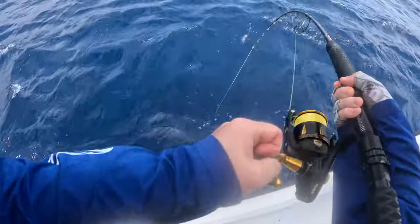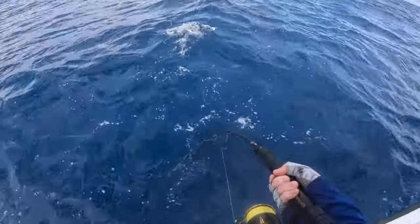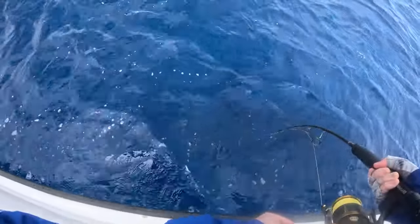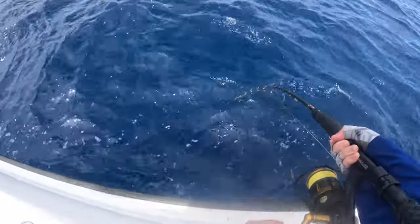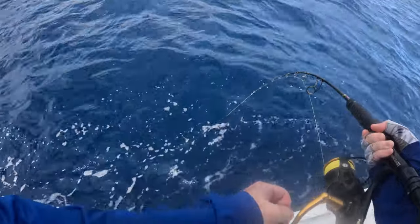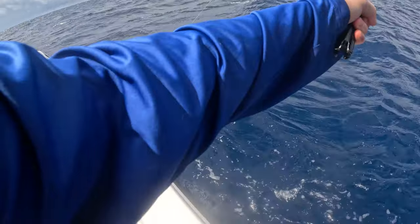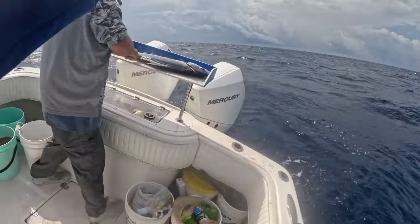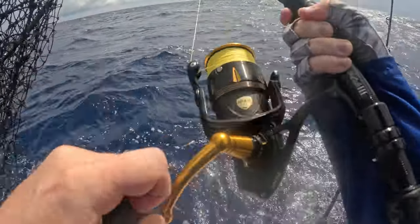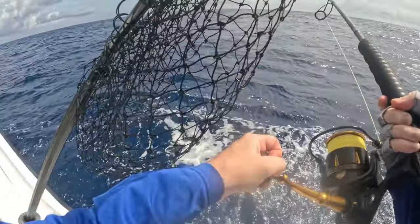That's not good. He's really under the boat. Oh, he's going towards the engines. Bring the rod up a little higher. I don't want him to touch the side of the boat though. Oh, I think we should be good. Yep, there we go, good. Thank you. Barely made it past those engines.